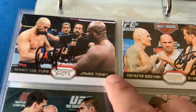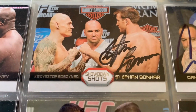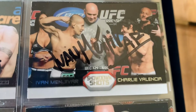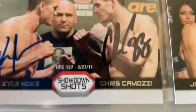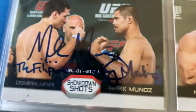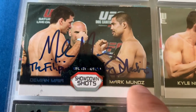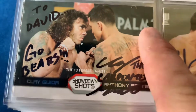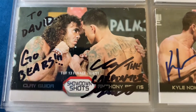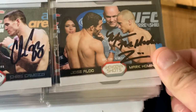I'd like to get James Toney on some cards at some point before it's too late. Stephan Bonner, Carlos Condit, Ivan Menjivar, got Chris Camozzi solo, and then Chris Camozzi and Kyle Noke duel. This is single signed, believe it or not. Mark Munoz with the Filipino Wrecking Machine inscription. Look at this. Need to get Showtime on here with Go Pack Go. That's Clay Guida, the Carpenter, inscribed Go Bears. And this one was a recent TTM return from Mark Hominick, Machine.